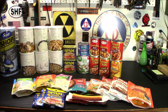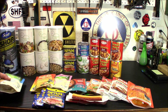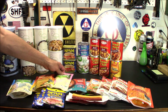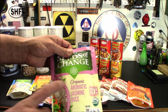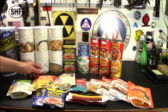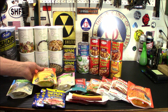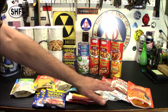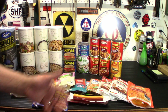So some of the stuff I picked up was different types of rice. This Seeds of Change rice is really, really good. This is brown basmati, and this stuff here is the aromatic jasmine rice. This is really good. Amazing rice. Got some Uncle Ben's roasted chicken. And again, if you're just getting started in prepping and you don't have a lot of money, this is a cheap way to prep. You can put all this stuff away in a little Rubbermaid tub somewhere and you'll be good to go.